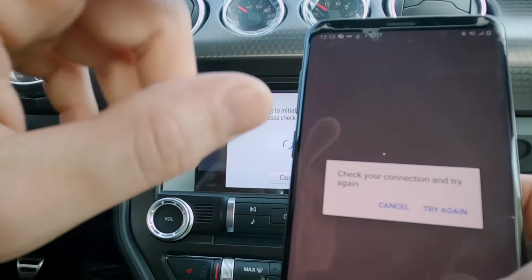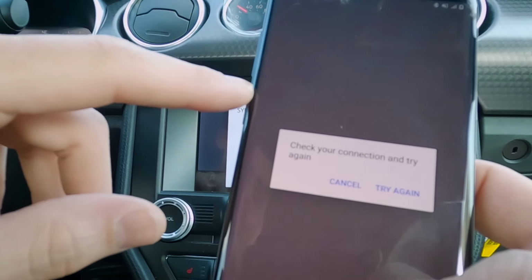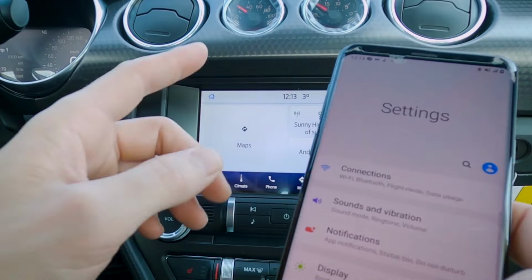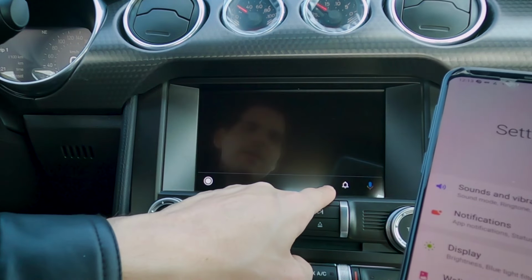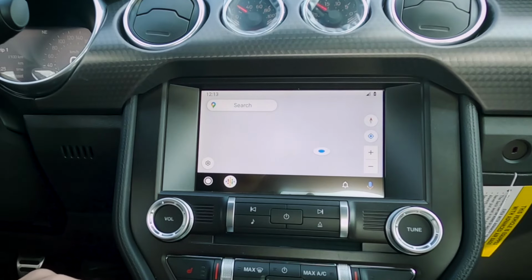Now, a couple things to point out. My phone as of right now doesn't have a SIM card installed. So you might get this error. If you ever do, just hit the cancel button. And as you can see there, it's going to automatically connect to Android Auto for you. It's a super weird thing that happens, but it's there.